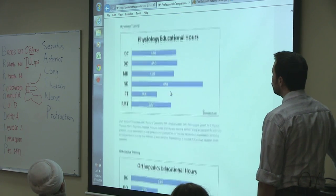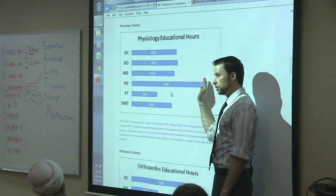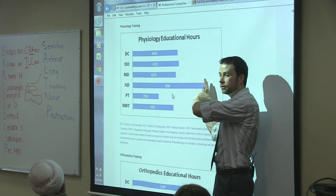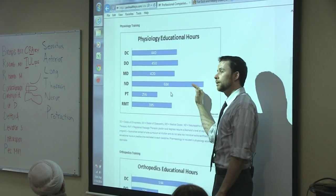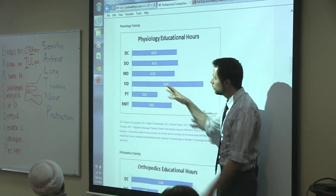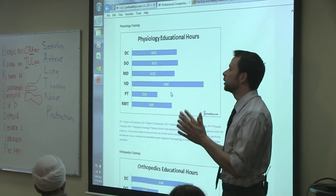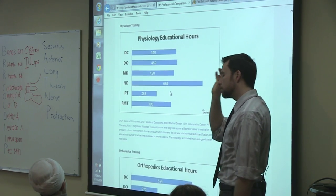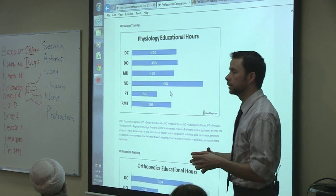Okay. Physiology. This is where NDs shine right here. Look at how much time you spend on physiology. And it's not just physiology. It's actually integration of pharmacology, pathology, physiology, embryology, all together. So when you're looking at it, just like we do with the anatomy, you integrate and get clinical application of that information right off the bat. Okay? It's not a mental separation of how do I apply this or what is this information for. You bring it together.